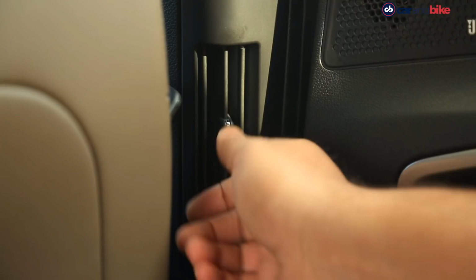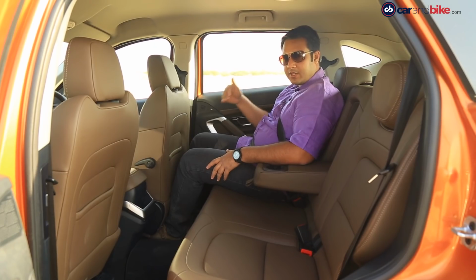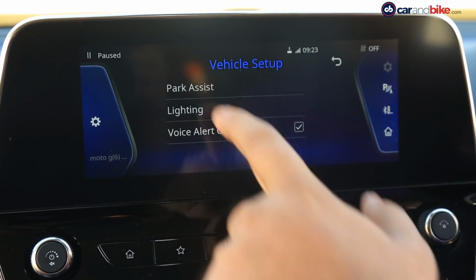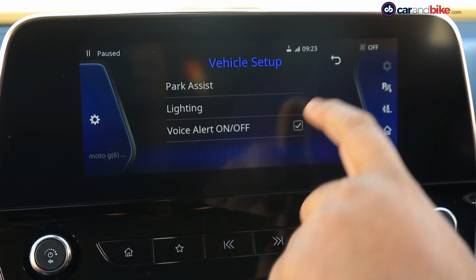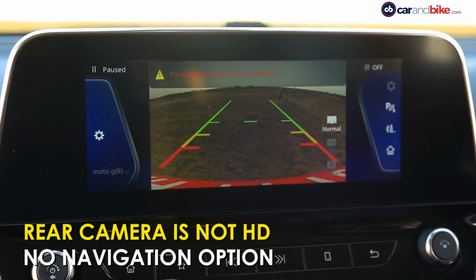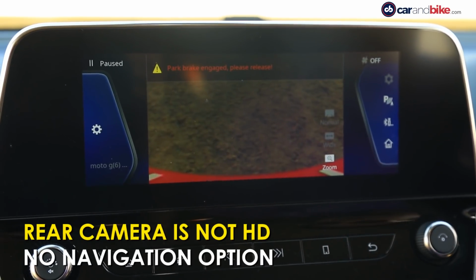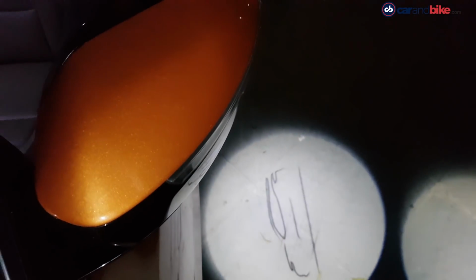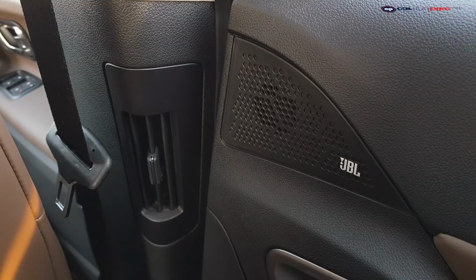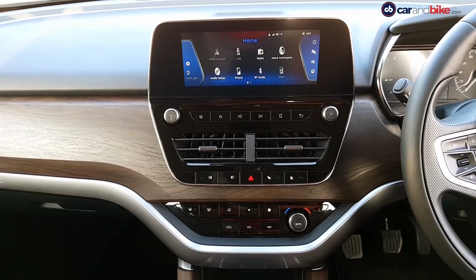But otherwise, this space is extremely good. There are also rear AC vents that you can see here, so enough and more air is ventilated through that. The Harrier has rear parking sensors as standard. At the top end, you also get a rear parking camera, which strangely is not HD, and so the output is a bit pixelated. The top end variant also gets an oak brown leather seat upholstery, while the side view mirrors are equipped with logo projection. The 9-speaker JBL system has incredible acoustics, but the feature list gives inbuilt navigation a miss.